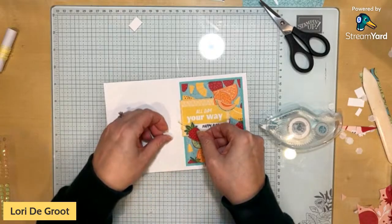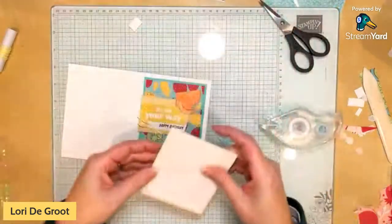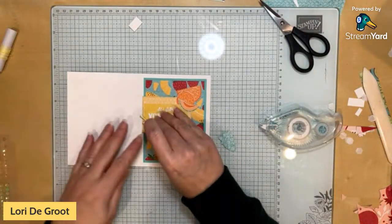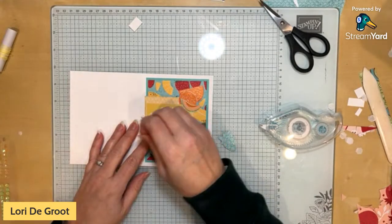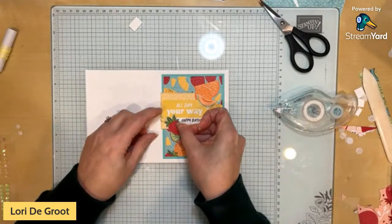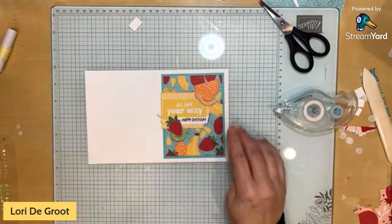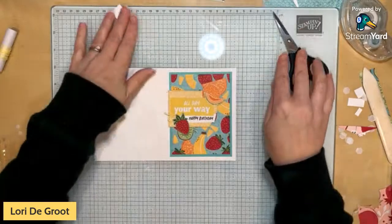And then I'm going to put a couple little mini dimensionals. And I might even just put it right on the paper so I get them kind of on either side of the ribbon. And it'll just help the strawberry to lay flat over top of that twine there. Okay, like so. Cute.